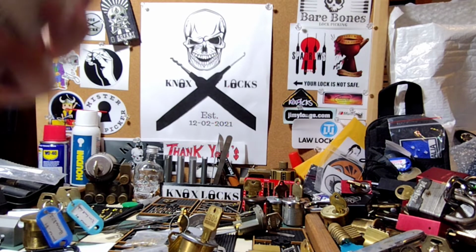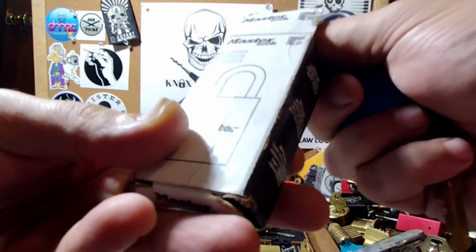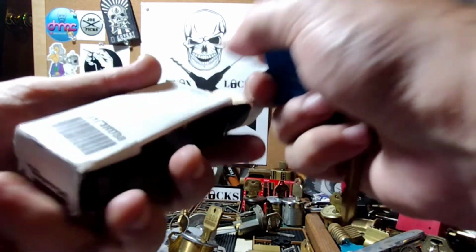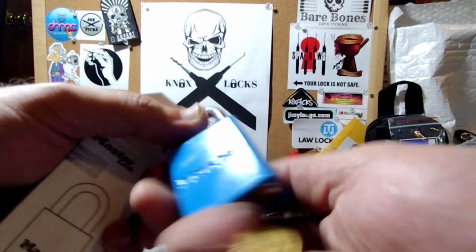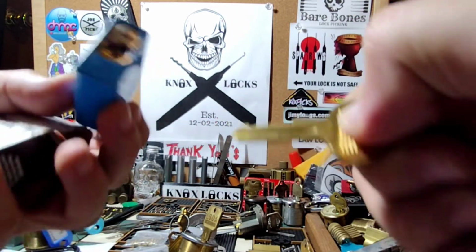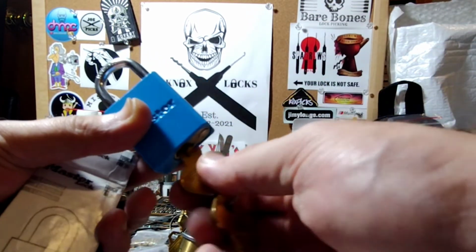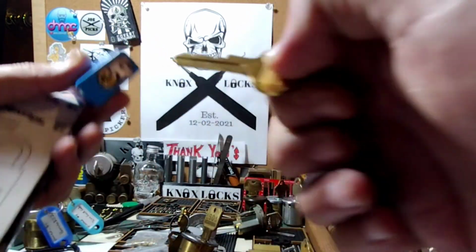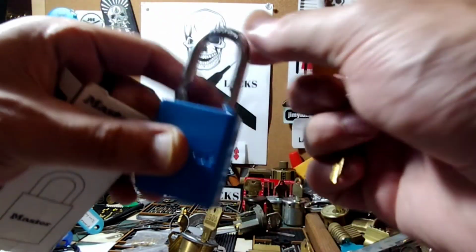Let's see. I was supposed to have gotten an all-black Master Lock from whatever. I think it's like a 1980s or something like that. And they ended up sending me this one. I don't particularly care for it, not that there's anything wrong with it. I think I have an idea to make it into a challenge lock.